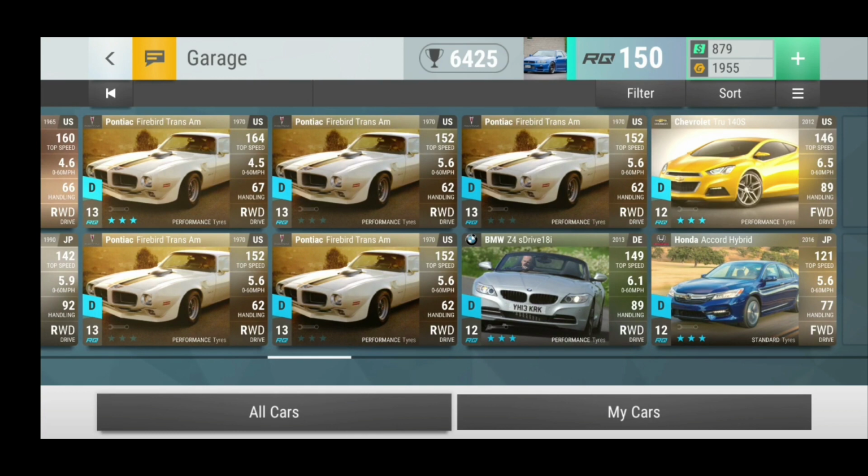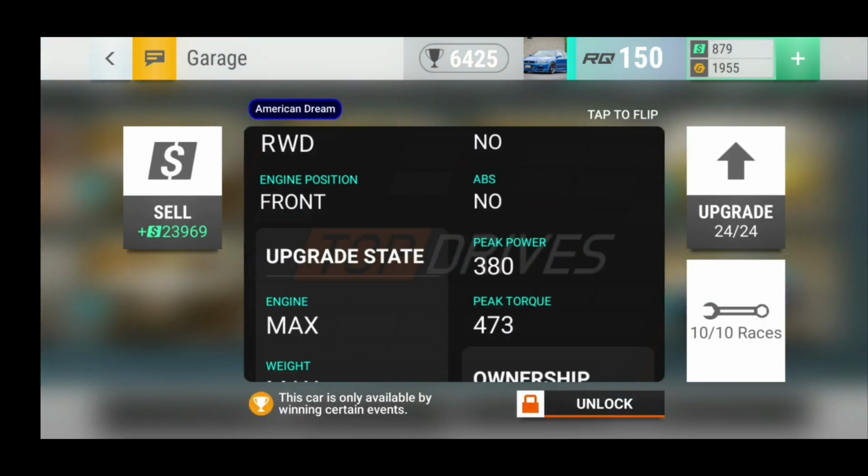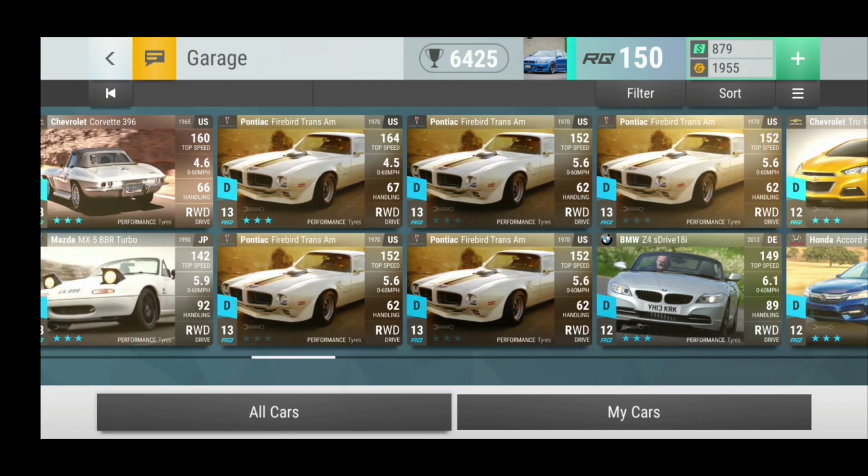Of course I have the 5 Firebird Transams, and this one is maxed. Really good cars, all of these. I only have one maxed, and I have actually never had to use more than one, so yeah. But I am going to keep all 5 obviously, because they are prize cars.